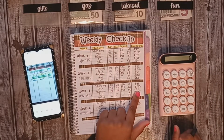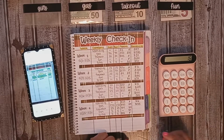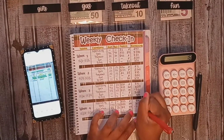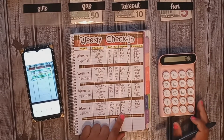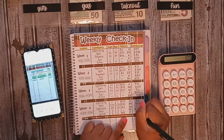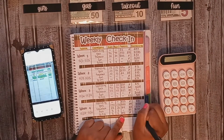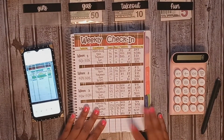So I was negative $2 for takeout. I spent another 14, so I'm going to add that to the $2. So now I am currently negative 16, which is not bad. It really isn't. I'm negative, but it's not bad, you guys. I had $100 for fun, didn't spend anything, so I should still have 100 remaining. And then for gifts, I had $50 remaining, spent 32, so I still have $18. So that looks super duper good, you guys. I'm super proud of how I ended this month.